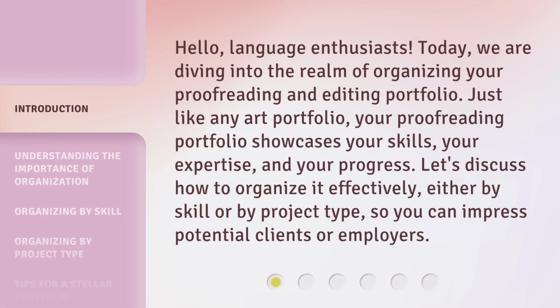Hello, language enthusiasts. Today, we are diving into the realm of organizing your proofreading and editing portfolio. Just like any art portfolio, your proofreading portfolio showcases your skills, your expertise, and your progress. Let's discuss how to organize it effectively, either by skill or by project type, so you can impress potential clients or employers.